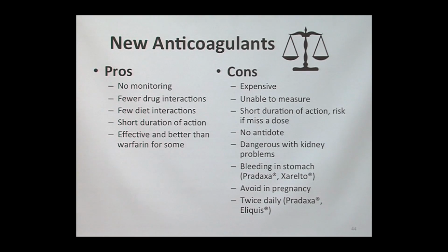It's dangerous with kidney problems. So if you have abnormal kidney function, they may require dosage adjustment. Bleeding in the stomach with two of them is more than you see with warfarin. You need to avoid in pregnancy, and several of them you need to take twice a day. So warfarin you take once a day. These you need to take twice a day.